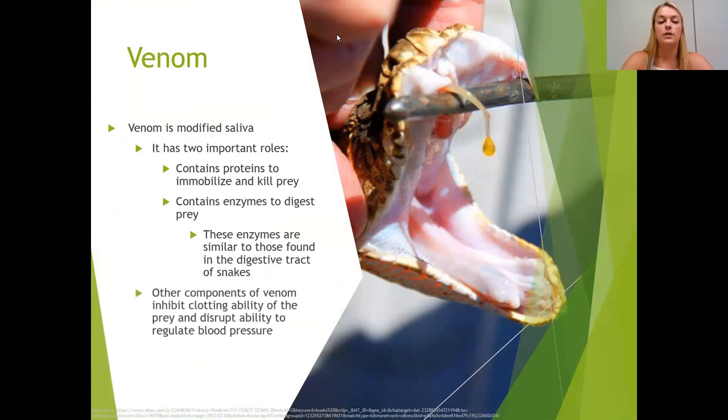Other components of venom cause issues with coagulation, so the ability to clot blood, and also with the ability of the prey, or whoever is bitten, to regulate their blood pressure, which can end up having some pretty severe issues for that person or animal that was bitten.